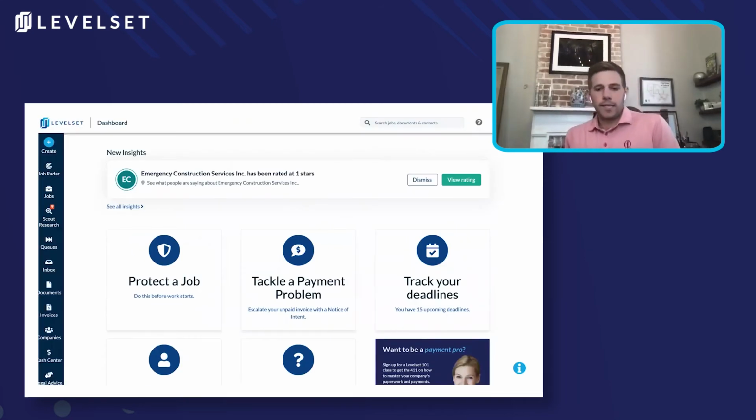Otherwise, let's take a look at how companies are using Level Set or systems like Level Set here to streamline this process. So you're looking at the homepage here for a Level Set customer. We want to make it as simple as possible to jump in here, get your job done, and get out, because we know that to-do list is not getting any shorter. And so there's some shortcuts that we set up right here. When it comes to a good, consistent lien rights management process, though, we tend to find that there are a couple things to keep up with.